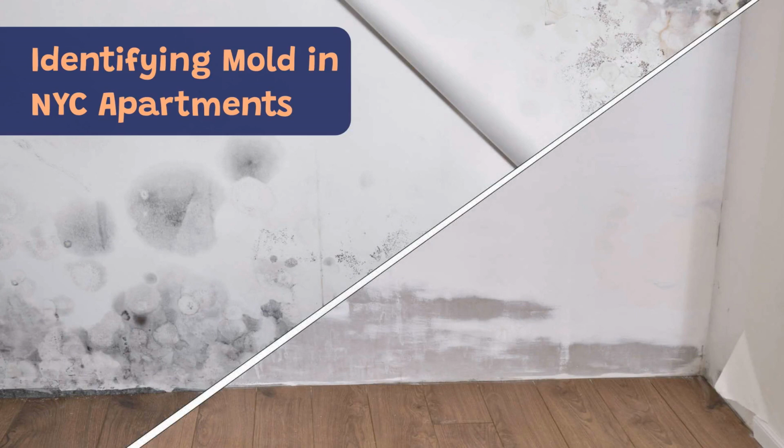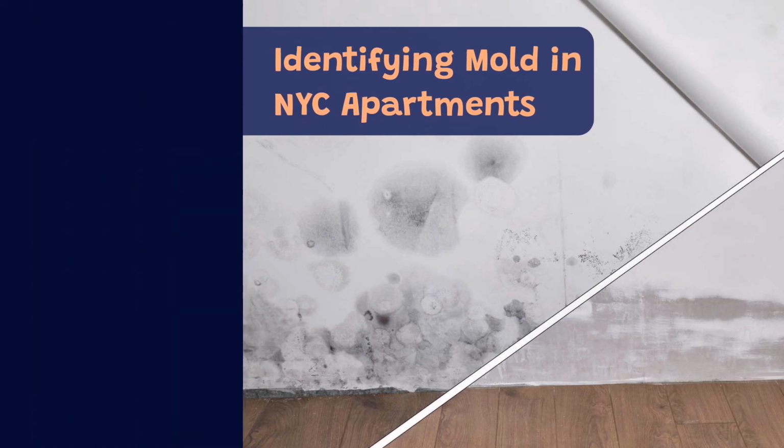It's easy to identify with its bright or dark green furry spots. But when it comes to structural mold in your apartment, it's usually black. Look for clusters of black dots under the sink, along ceilings, or walls, signs that you might have a mold problem. But here's the tricky part: mold isn't always visible. If you start noticing funky stale air or experience health issues like chronic nasal congestion or breathing problems, it's time to investigate. Mold might be hiding in places you can't easily see.